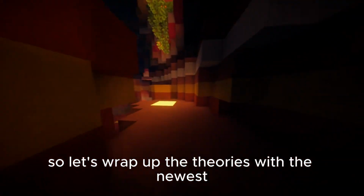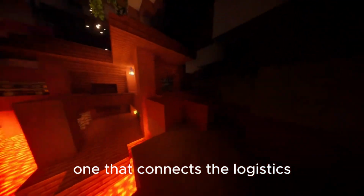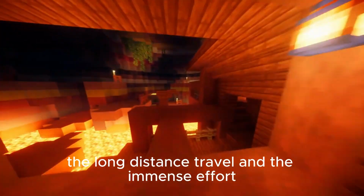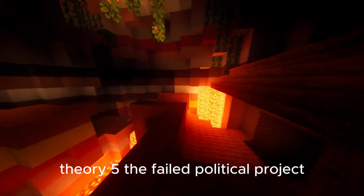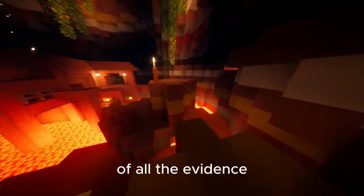So let's wrap up the theories with the newest and maybe the most profound interpretation, one that connects the logistics, the long-distance travel, and the immense effort. Theory 5, the failed political project. This one is a really fascinating synthesis of all the evidence.